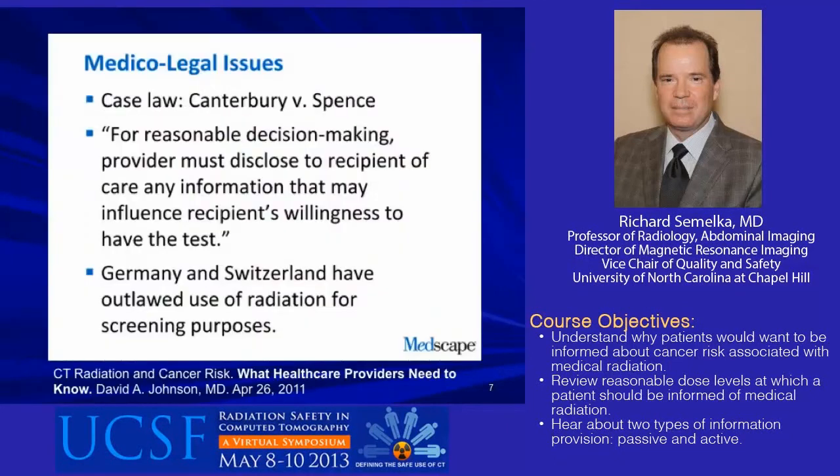So, the medical legal issues. For case law, looking at Canterbury versus Spence, for reasonable decision making, the provider must disclose to the recipient of care any information that may influence the recipient's willingness to have the test. In fact, in Germany and Switzerland, they have outlawed procedures that use medical radiation for the simple purposes of screening.